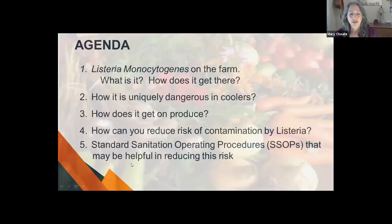So what I'm going to cover in this part of the presentation is Listeria monocytogenes. What is it and how does it get into the farm environment and into the processing environment? How is it uniquely dangerous in coolers? How does it get on produce? How can you reduce the risk of contamination by Listeria? And I'm going to show you a standard sanitation operating procedure from the FDA that might help you in planning how you can do things on your farm to reduce risk.